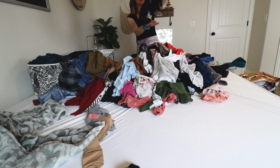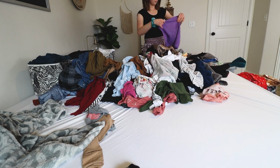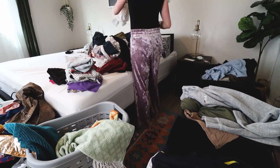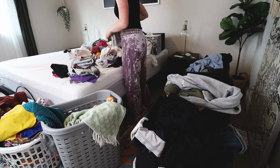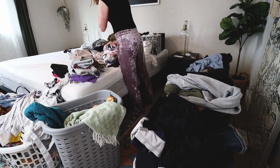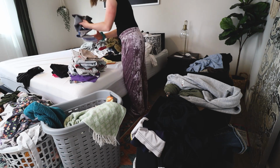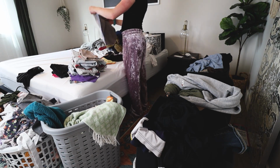I try to keep up with laundry in the washing portion a little bit every day as part of my normal routine, but I don't always have it in my routine to fold the laundry. That might be once a week. Actually, I don't fold laundry at all. You should watch my laundry routine video because I don't fold it. But that's another one of those extra things that I might do.